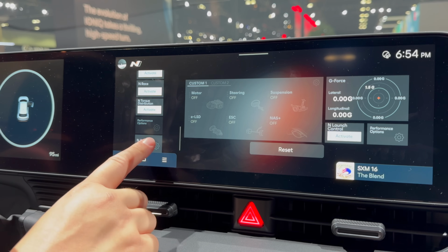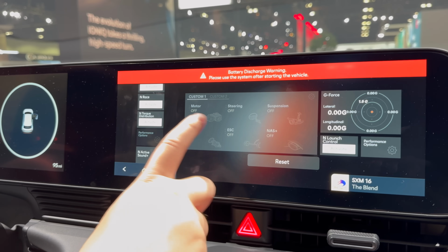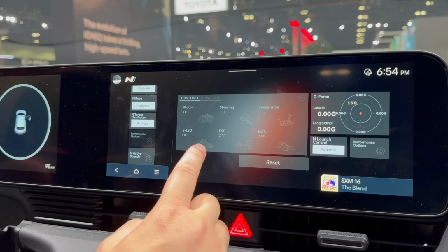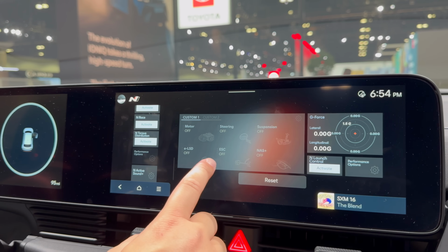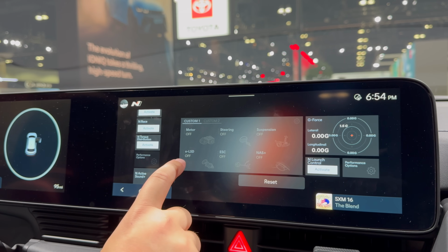And active sound plus, and thankfully you can turn all the sound off and all of these things. So we have motor control, steering, the suspension's currently off. Ooh. I don't know what that means. I don't know. But it's off. So this is your damper control, of course.